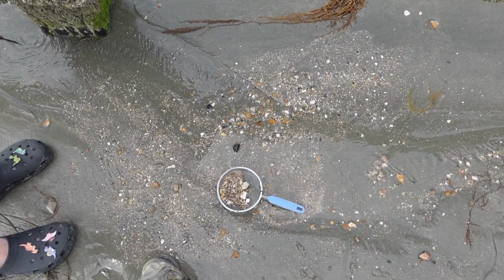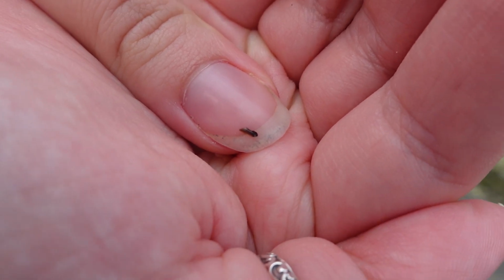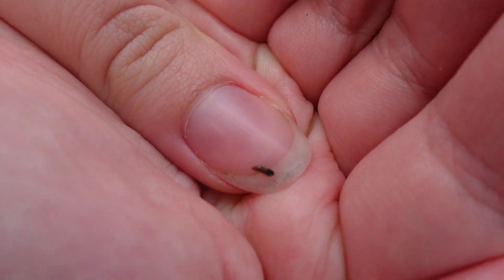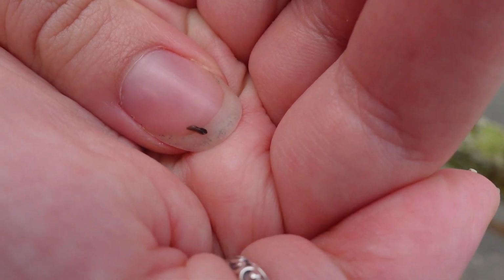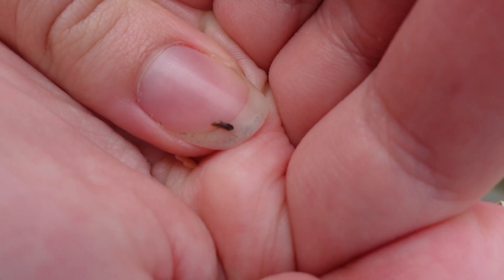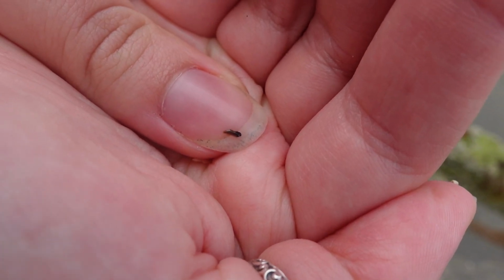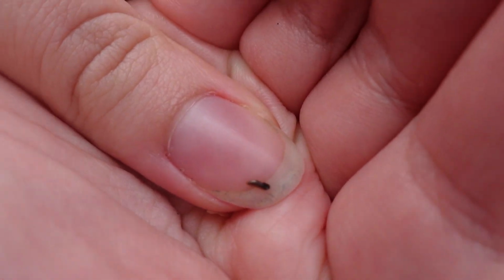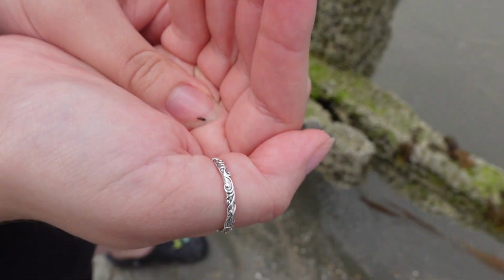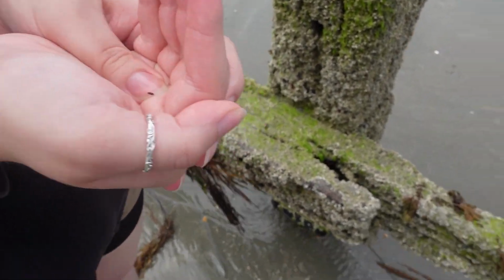So yeah. Okay, so we've literally just been doing a little bit more sieving here, and we have found what might be the most tiny shark tooth I have ever seen. Pretty sure that is like half of a shark tooth, but it is just unbelievably small. Did not expect that to turn up in the sieve. That's crazy. Damn, that has to have been a baby shark or something. Cannot believe we found that. So we're going to be very careful with that. Try and keep it safe somehow. Try not to lose it.